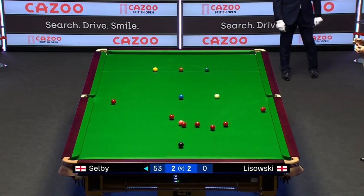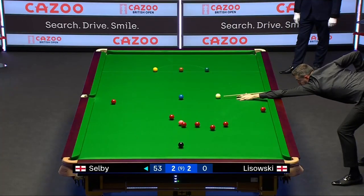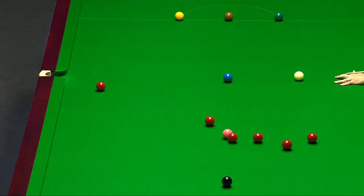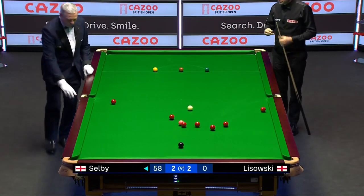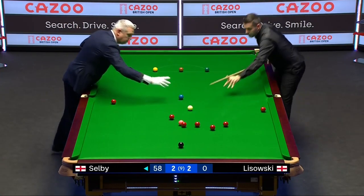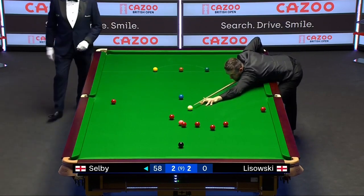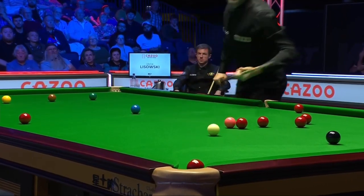Good recovery. And back on top side of the blue. Perfectly. 58. 59.